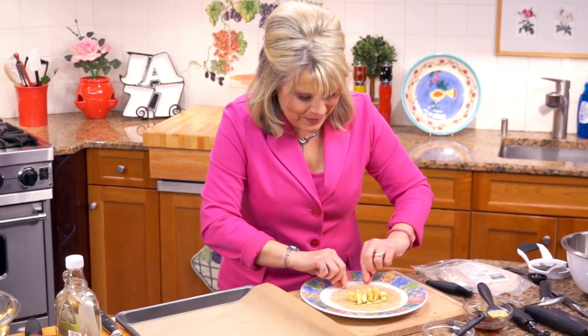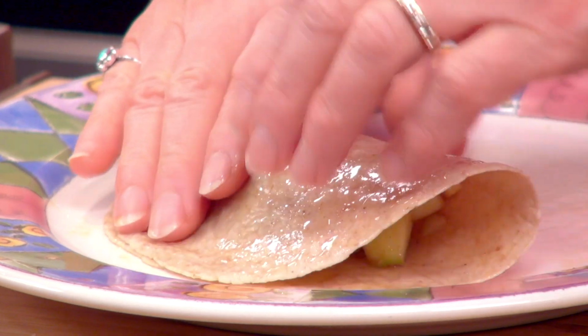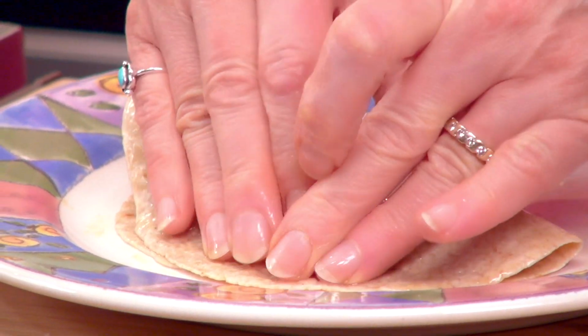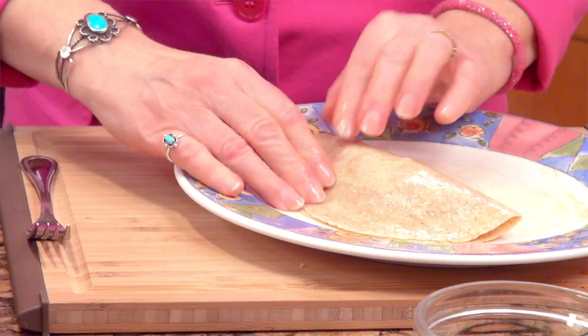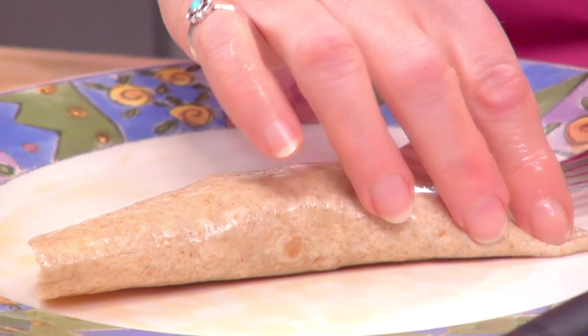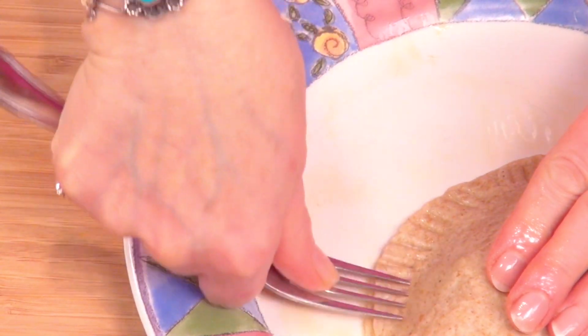Here's where the magic happens. I'm going to fold the tortilla in half over the apples, sealing them in there. Now that maple syrup is what's going to help that tortilla to hold together. Just press it together with your fingers, press it firmly, and then to seal it, all you're going to do is press it with a regular table fork. Press along the edges, sealing that together.